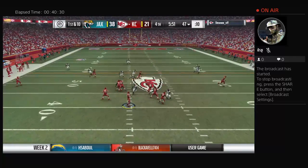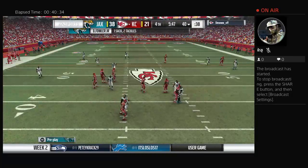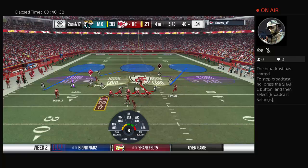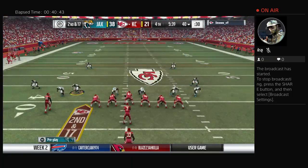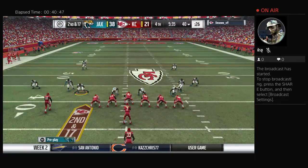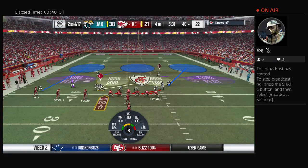19! They'll try and start this drive in the air. And he's going to be wrapped up and driven down. Dante Fowler in there to bring him down for a loss of 7. And the offense moving quickly to the line. Here we go. 3-19. Gone. 57. Mike, 57. Leopard.